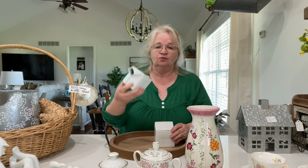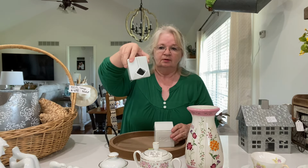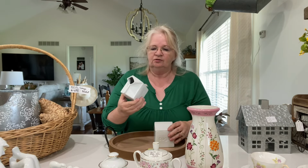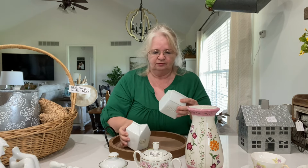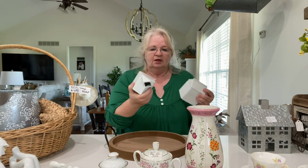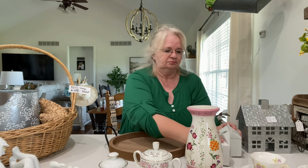This is a creamer and it has milk embossed in it. And the sugar to go with the creamer was $4. This one says sugar and there's the lid. Just a little shaped like houses, how adorable. And this will go in the booth.